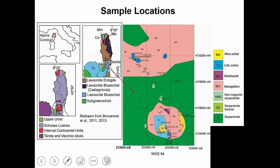So samples were collected from Alpine Corsica. Corsica is an island to the west of northern Italy, and the northeastern part is part of the Western Alps. Basically these rocks consist of internal continental slices and metaophiolites, which were subducted to a range of temperatures and pressures, from sub-greenschist to eclogite facies.